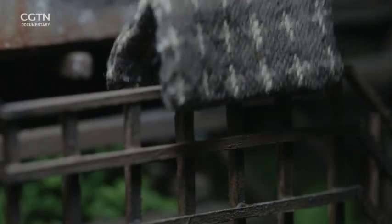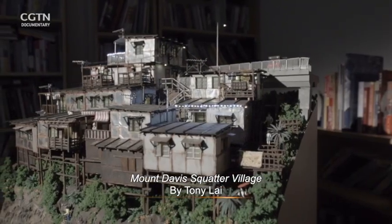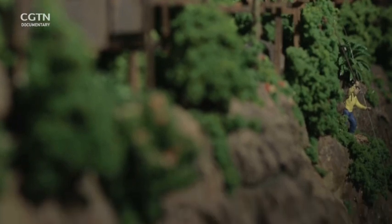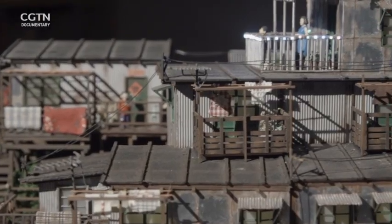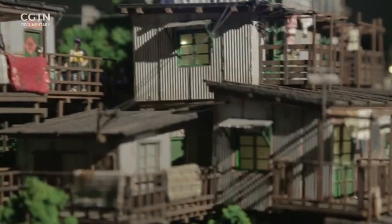After nearly 100 days and nights of hard work, Tony Lai has recreated the 1970s Mount Davis squatter village as a living community. Some residents are fishing on its cliffs, others are drying clothes on balconies. The model's lights make it extra lifelike, transporting viewers back to a bygone era.